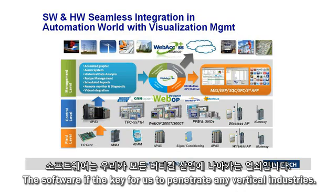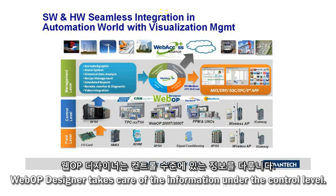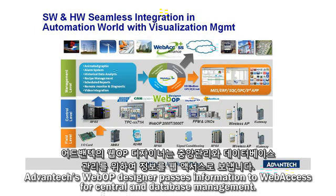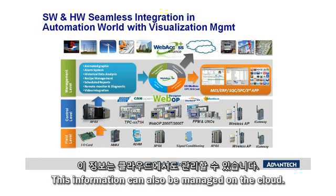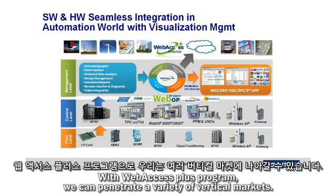The software is the key for us to penetrate any vertical industries. WebOP Designer takes care of the information under the control level. Advantech's WebOP Designer passes information to the web access for central and database management. Through web access, information can work with MES, ERP systems, and third-party apps. This information can also be managed on the cloud. With the Web Access Plus program, we can penetrate a variety of vertical markets.